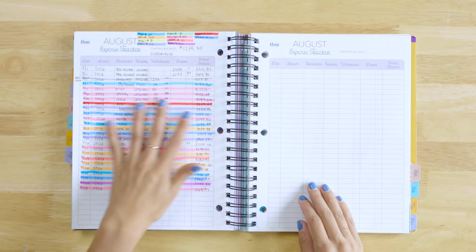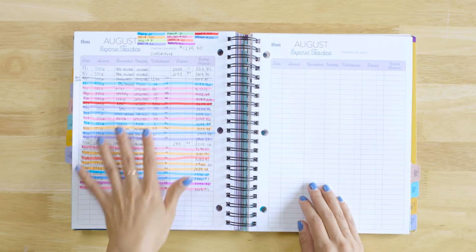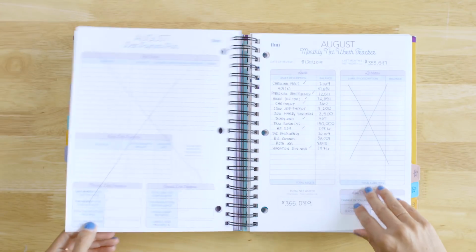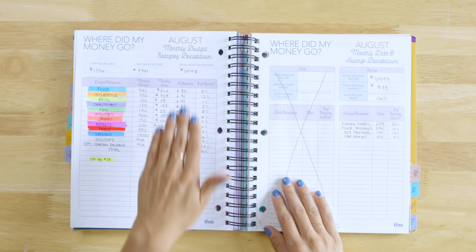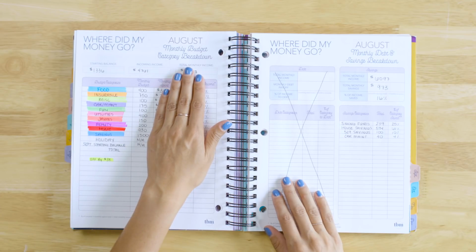Anyways, this is what my checking account or my expense tracker looked like for August. Once you have this information, it's going to tell you everything that you need to close out your budget. Now, I use 3 separate different worksheets called Where Did My Money Go worksheets. One is the monthly budget category breakdown. Where did your money go? Where are your dollars going? It's really important to know that so you can see if there's any areas where you can realistically cut spending.